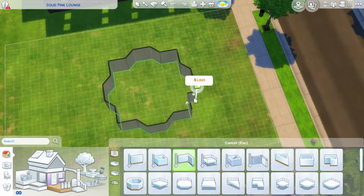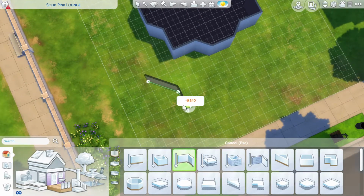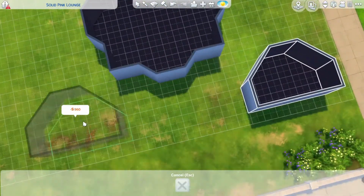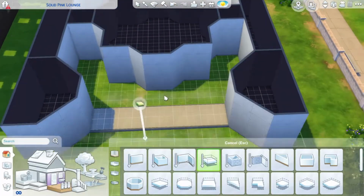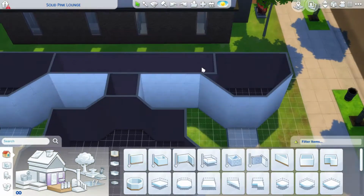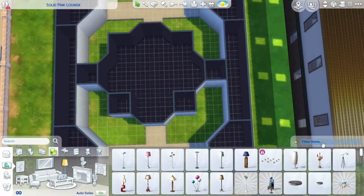Today I'm building another solid color challenge build, and it's going to be a lounge. I really wanted it to be an interesting shape with a little bit of hallways connecting it, and as you can see it's quite symmetrical, and I wanted it to look like that. It's a little bit of a strange shape, but I think it's also a fun shape.